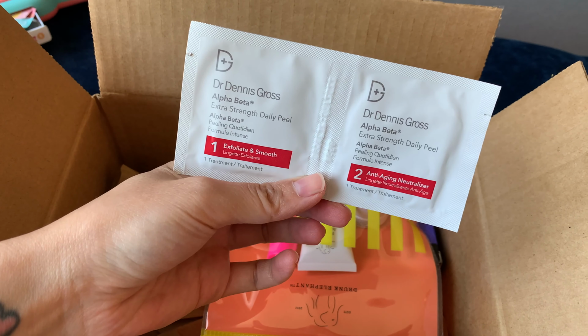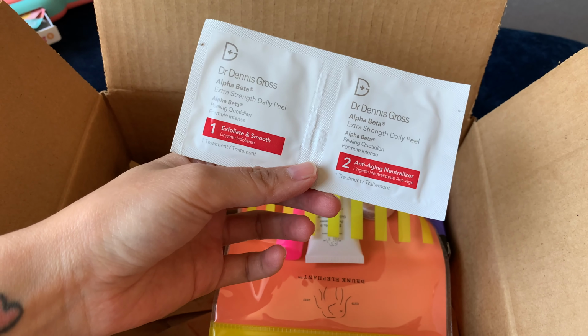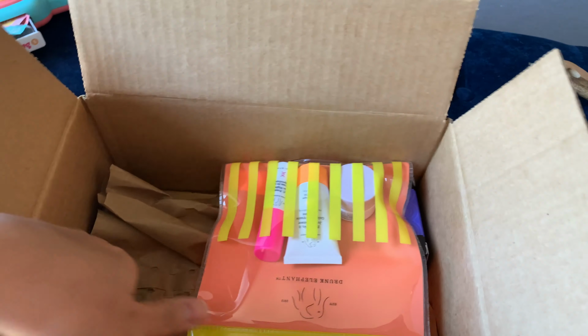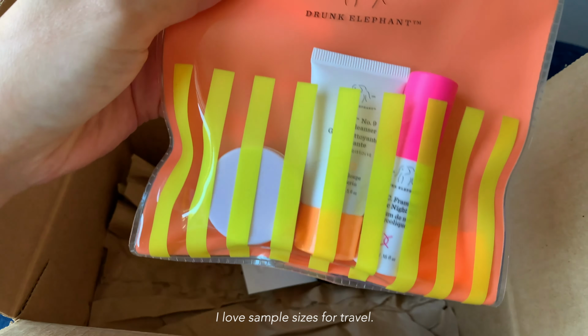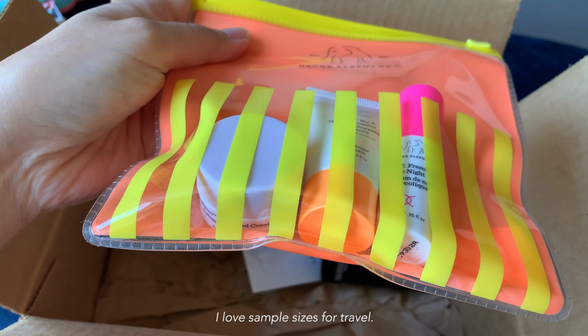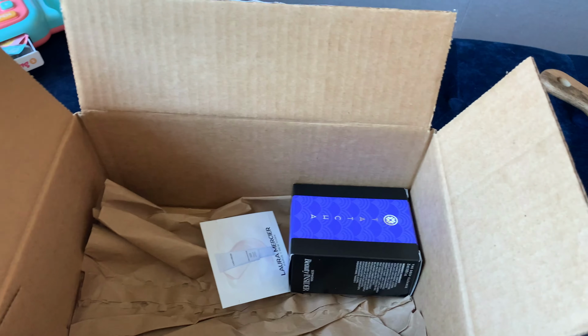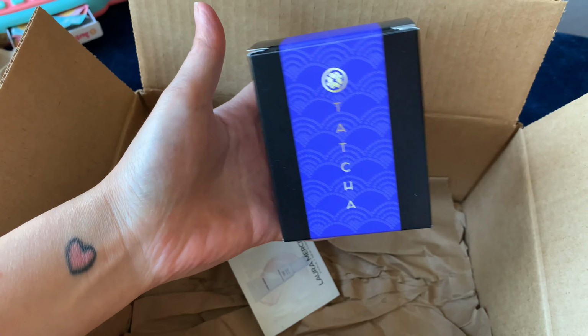Samples. I don't think, did I put this in there? I don't feel like I did. Maybe they replaced it with something else. Ah, oh, this is such a cute little bag. Some Drunk Elephant products, which I'm excited about. I think I redeemed these using points. Ooh, Tatcha's always good too. I love getting Tatcha samples.